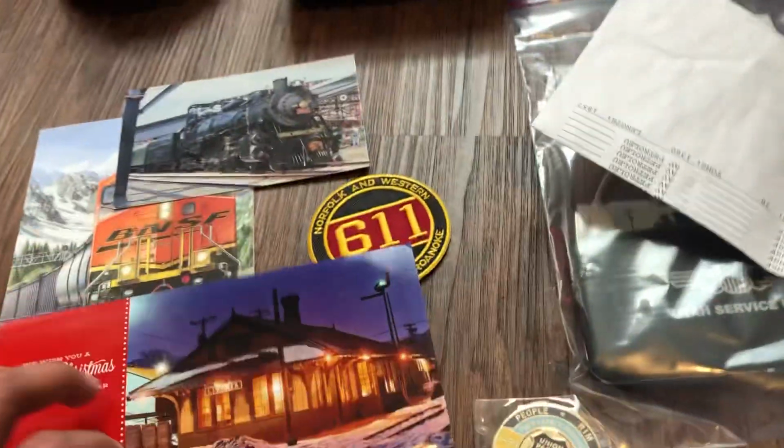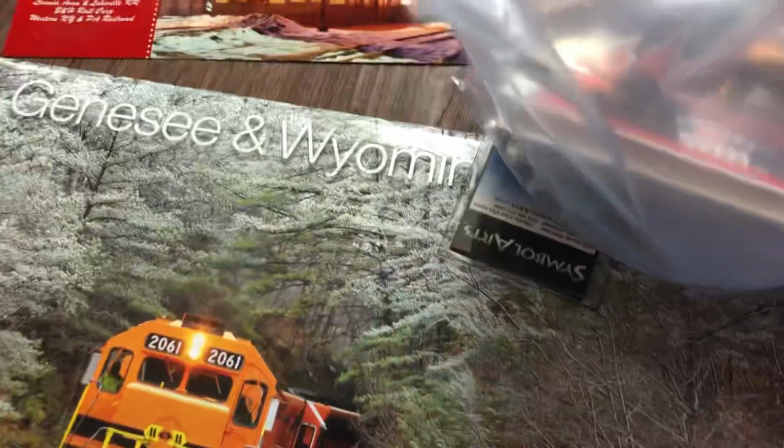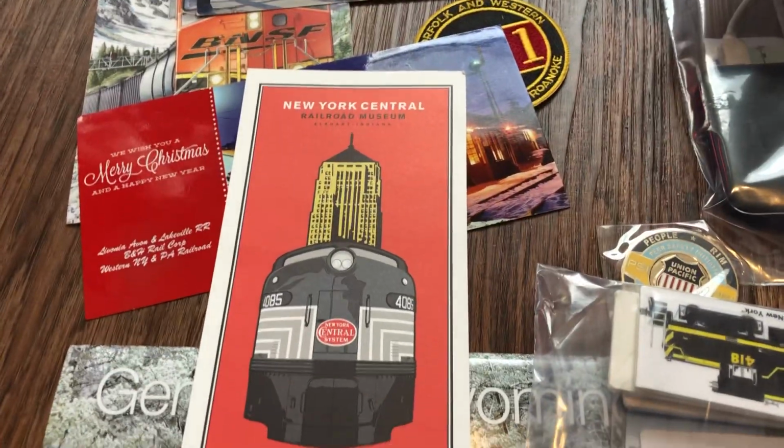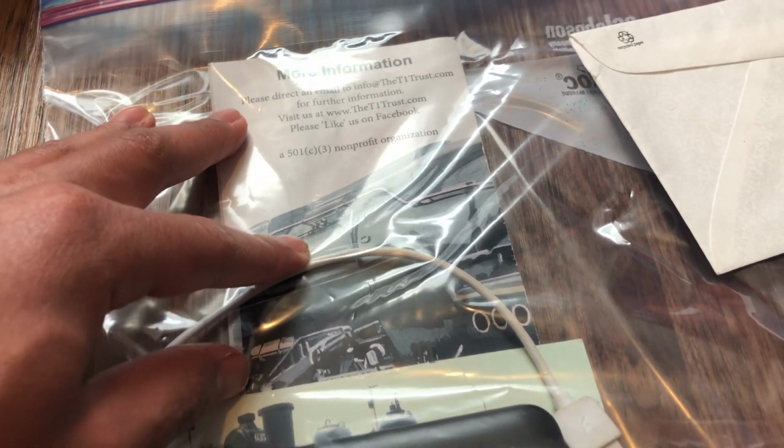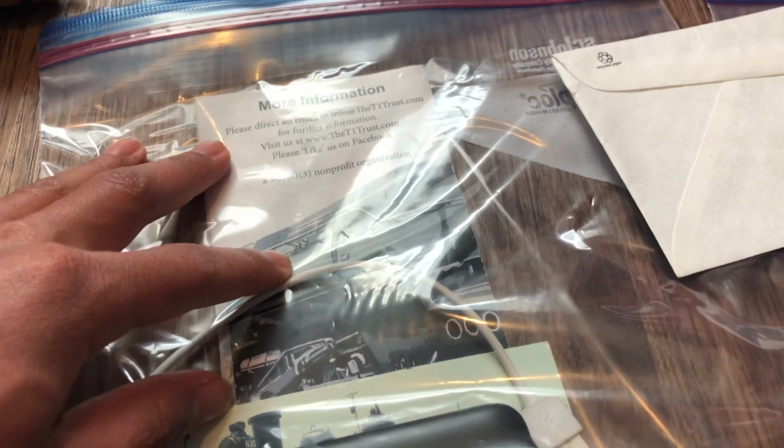Also in the bag, we have something from the New York Central Railroad Museum. We actually have two things from the New York Central Railroad Museum. They also sent me this. I really like, you know, the vintage New York Central look. And another thing that was sent from the Virginia Museum of Transportation. And then here we have those Lakeville Railroad magnets. Very cool.